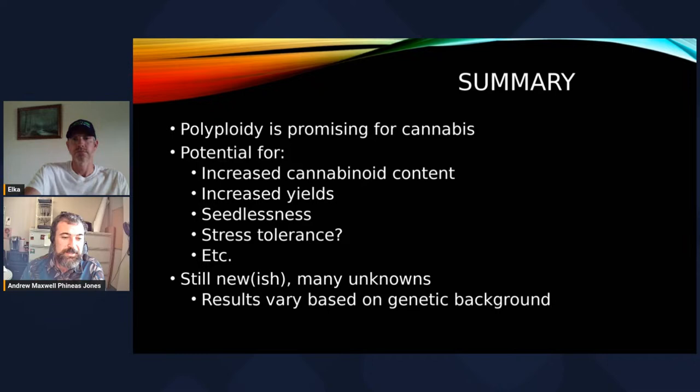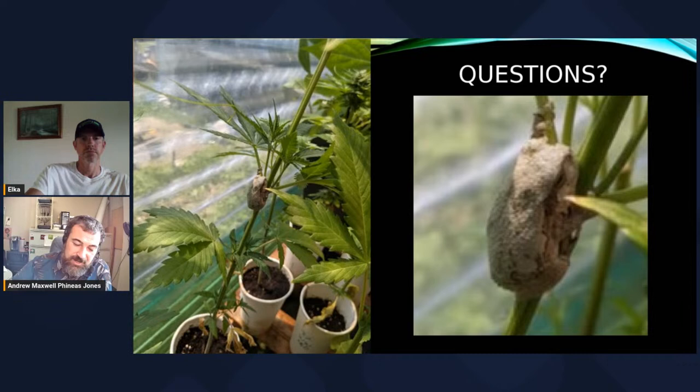And then my last slide, this is kind of off topic, I guess, but this is just a little tree frog that I found in my home greenhouse. And it's off topic, except for the one fact that tree frogs can be tetraploid. Or diploid. So I don't know. I didn't run the flow cytometry on this guy, so I can't tell you, but there you go. So with that, I'll take any questions.